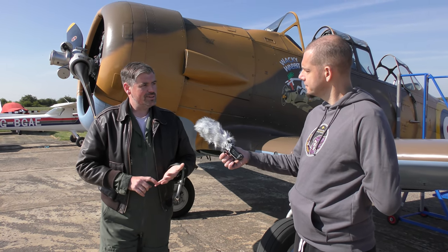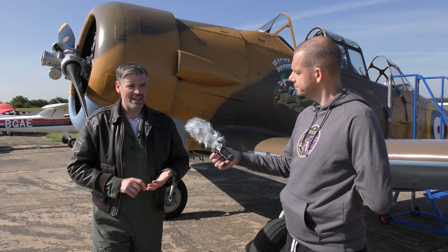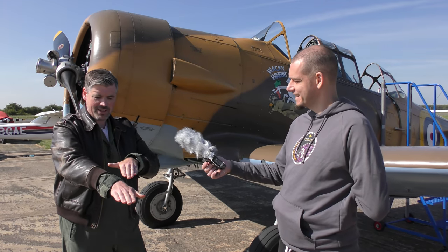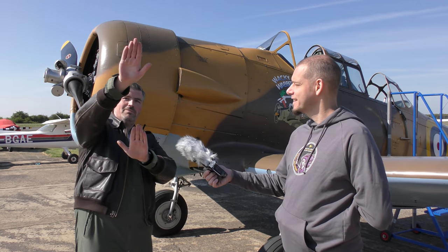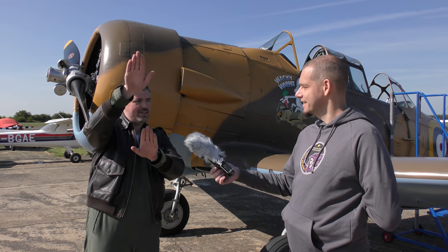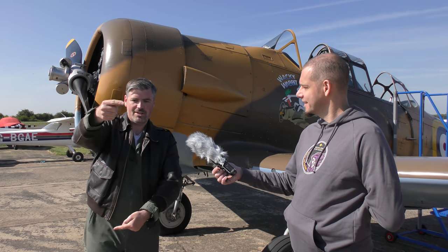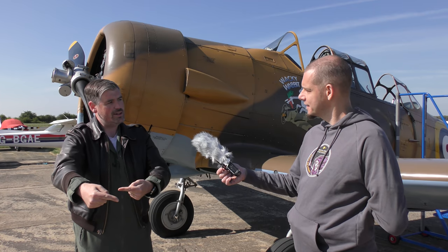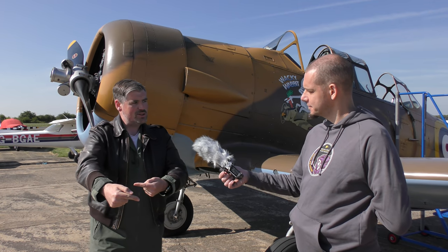Everyone wants to do a loop. I'm sure you want to do a loop. Loops are fun. Absolutely useless in combat because they're so predictable. So if we imagine looping, if we want to get rid of this guy on our six and we loop, it's nice and easy. Apart from the lead you give on the elevator, you're going a straight line as a circle through the sky. And you're going to end up basically through your own wake here with the guy behind you still. So useless, no point at all.